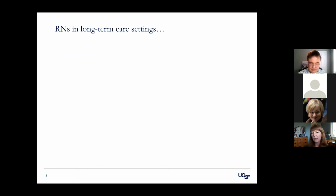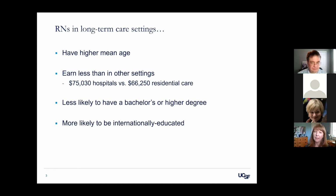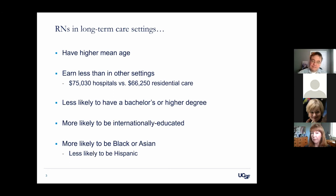So for these nurses that are in these long-term care environments, there's a number of different things we've seen in the data. They tend to be older. From the literature and from the National Sample Survey, they tend to earn less than they do in other settings if they're in long-term care. They are also less likely to have a bachelor's or a higher degree. They're more likely to be internationally educated, and they are more likely to be Black or Asian, but less likely Hispanic. And in states where we have data about Asian subgroups, predominantly it's Filipino that they're more likely to be as opposed to other Asian subgroups.